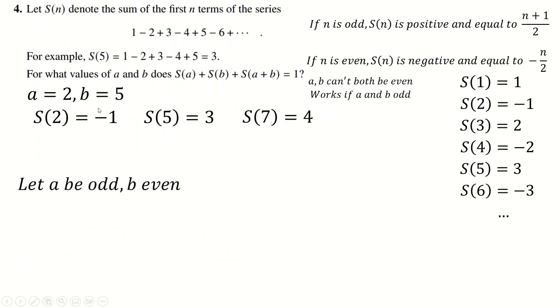So that didn't work. So let's just show it algebraically then, because the fact that this doesn't work doesn't mean that it doesn't always work. It could work sometimes, just not for the example I found. So let's do it algebraically. Let's choose, it doesn't matter which way around we go, it's going to be the same because it's just going to be a symmetrical idea. Let's choose A to be odd and B to be even. So if A is odd, this is the rule. If B is even, this is the rule, as we discussed.